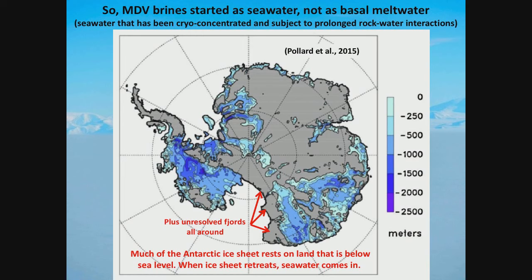Before, I talked to you about meltwater, which is very fresh, either on the surface or at the base of the ice. How can you start some kind of a groundwater system based on seawater? Well, the only scenario that we can come up with involves an ice sheet history and a climate change.